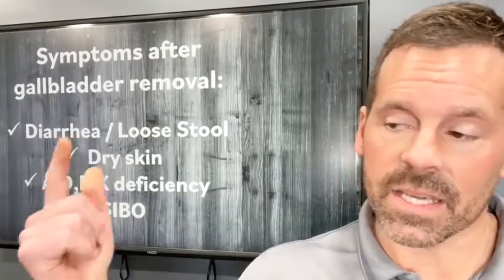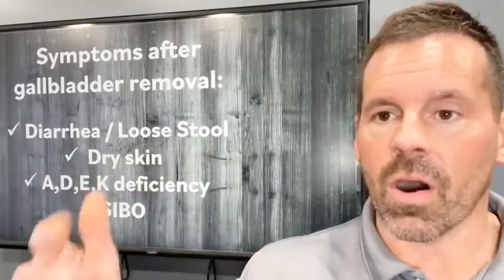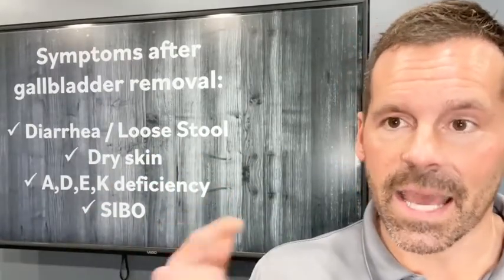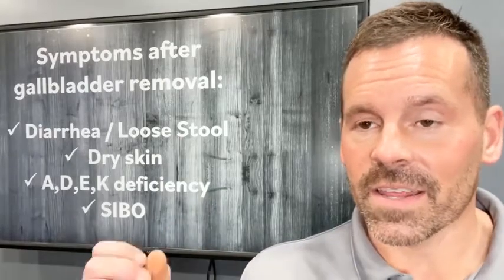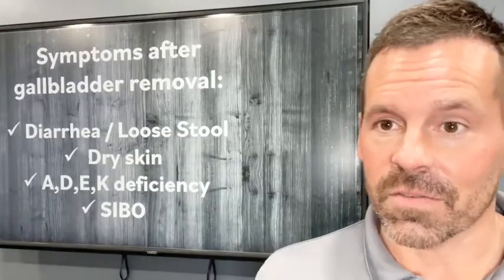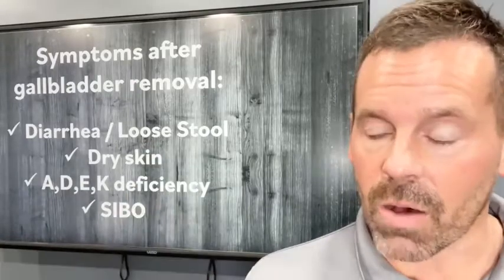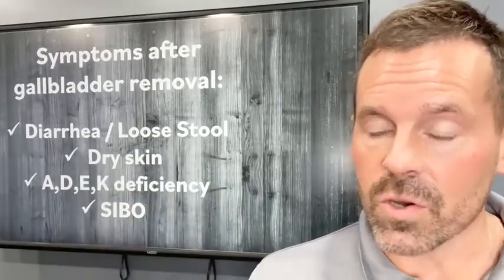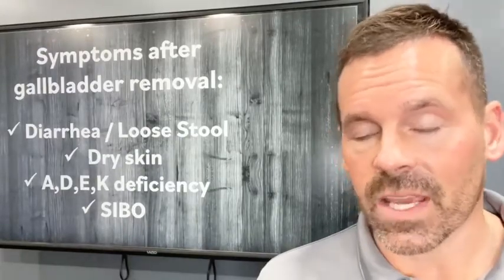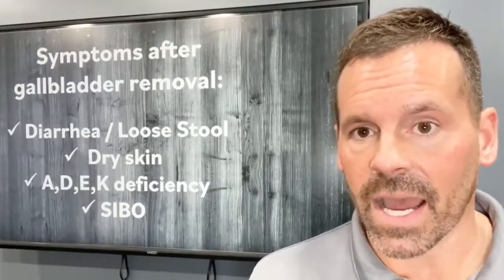And the reason why is because now they don't have a storage tank and their liver is just basically spitting out bile all the time. Now remember this, guys, bile is nasty stuff, because in that bile, you're also going to have things that you have detoxed from. So it's not very good. And in fact, when we do detox people, one of the things that they notice is because we will stimulate the gallbladder to contract in order to remove what we're removing from the body, they'll say, man, I got diarrhea, I had loose stool. And I'm saying that's exactly what's supposed to happen, because there's a lot of nasty stuff within that bile.